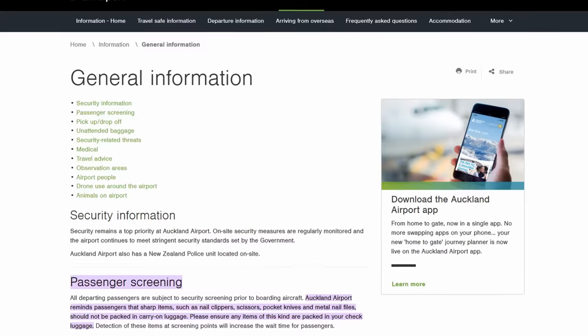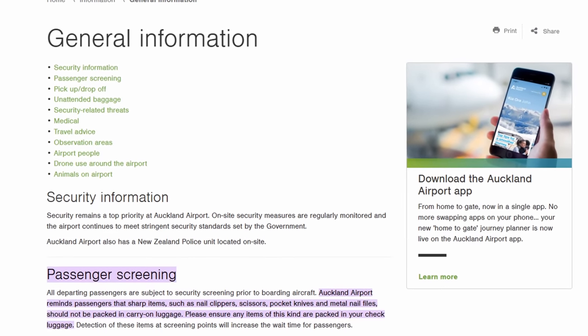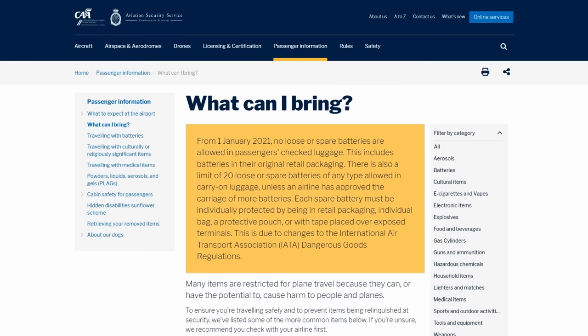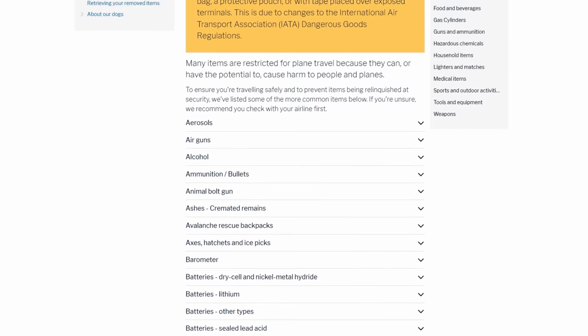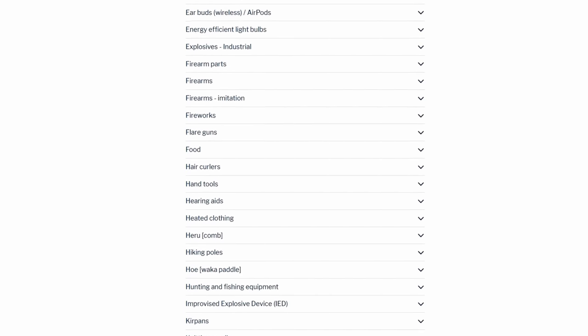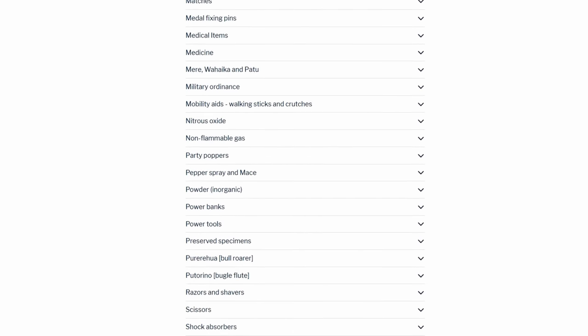If you go into Auckland Airport's website, it gives you a few tips of what you can pack in your checked luggage and in your hand luggage. Or you can even visit New Zealand's aviation security website, where it will give you a whole list of things that you can bring and can't bring. So hopefully this could be helpful to some of you, and it's always good to get information from the source itself.